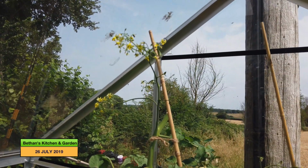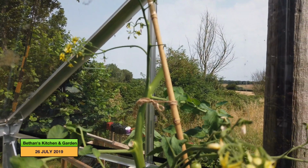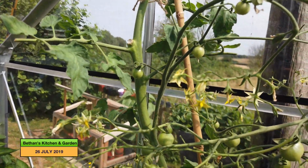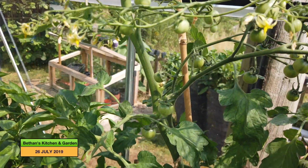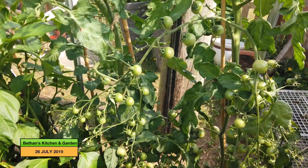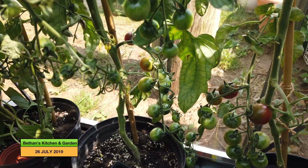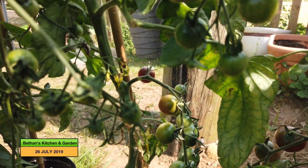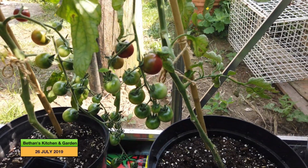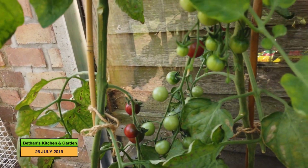My Rosilla tomatoes, I've cut the tops off all the tomatoes in here now and side shooted them. I'm trying to keep on top of side shooting. There's lots of fruit on these Rosilla, and down here the ones are beginning to ripen. It's getting really hot in here now. And around here the other two are ripening as well.